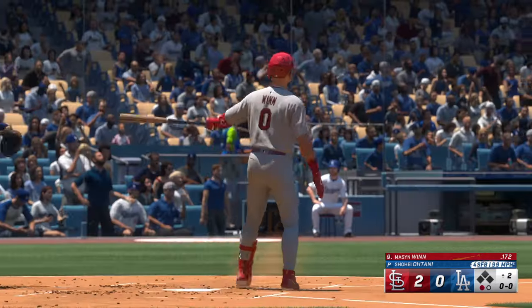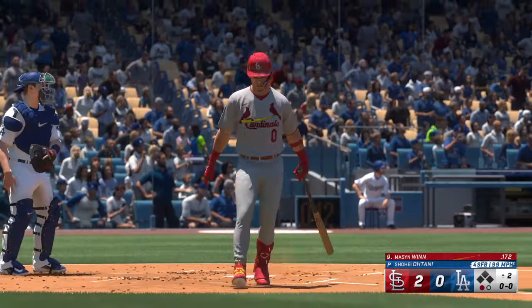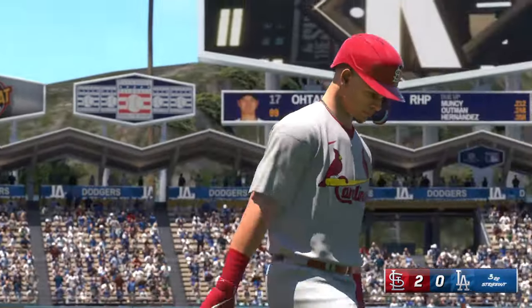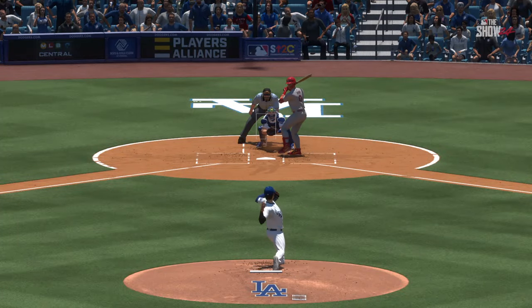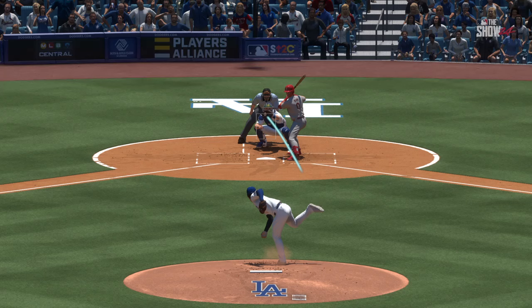He goes down looking. Well, that at bat seemed to be over as soon as it started. Three pitch strikeout. You've got to be better at the plate right there, at least to foul something off, extend that at bat.